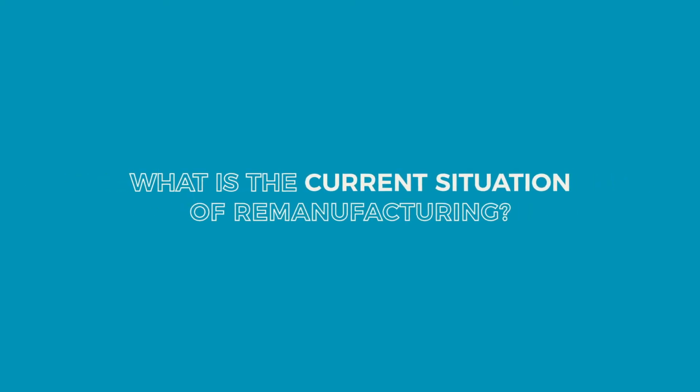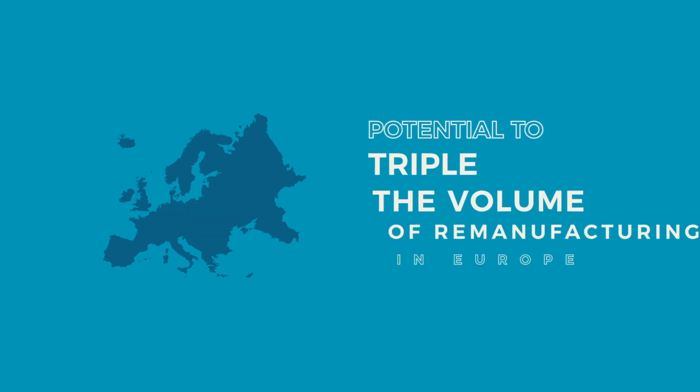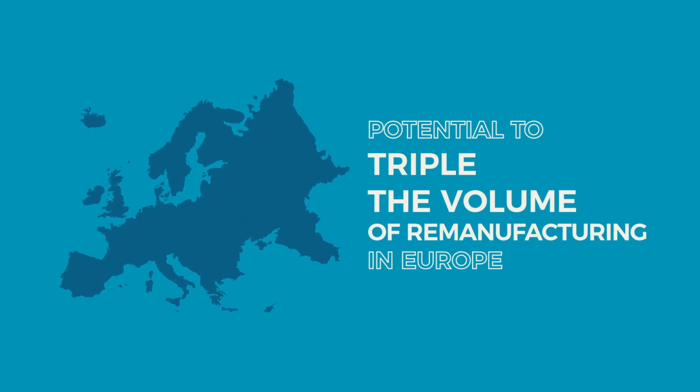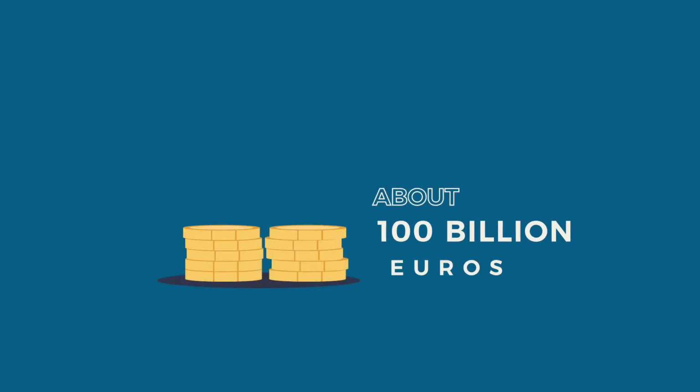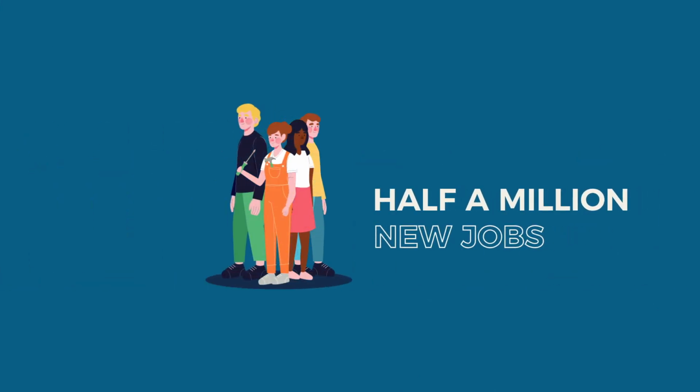What is the current situation of remanufacturing? In Europe, only 2% of products are remanufactured today, a share that can be increased significantly in the near future. A future scenario foresees the potential to triple the volume of remanufacturing in Europe until 2030, up to about 100 billion euros, creating 500,000 new jobs.